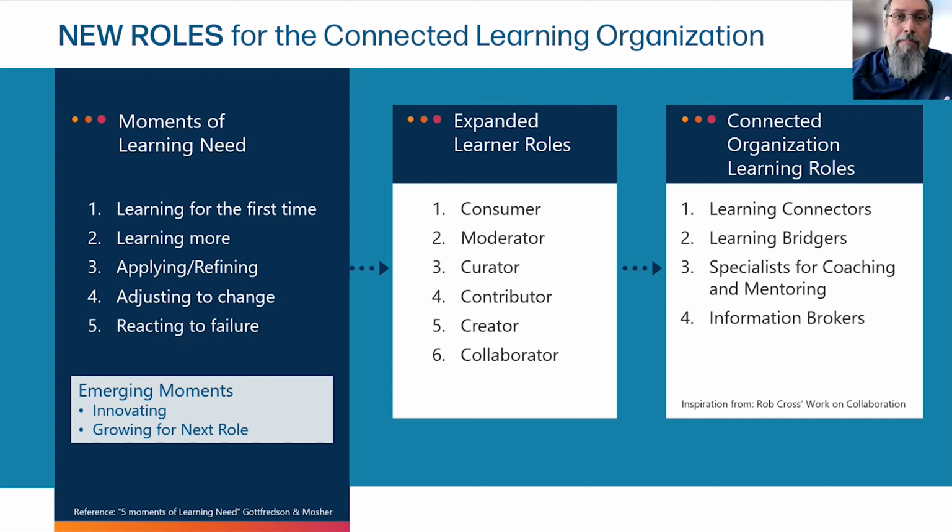Now, the third component is thinking about what the organization itself does. How do we think about it from the human connection side? I think this is one of the most important areas that we often overlook. It comes from inspiration from Rob Cross's work in organizational network analysis, which is the study of how organizations get work done across the actual performers, and how they remain and become productive. So when we think about how an organization learns or transforms itself from a workforce standpoint, these folks become a critical component.